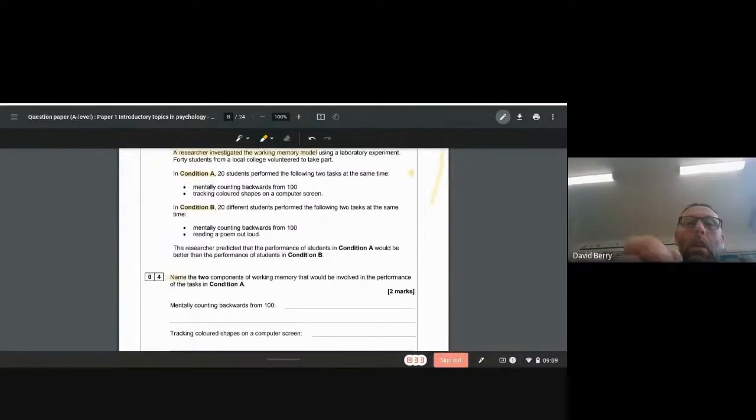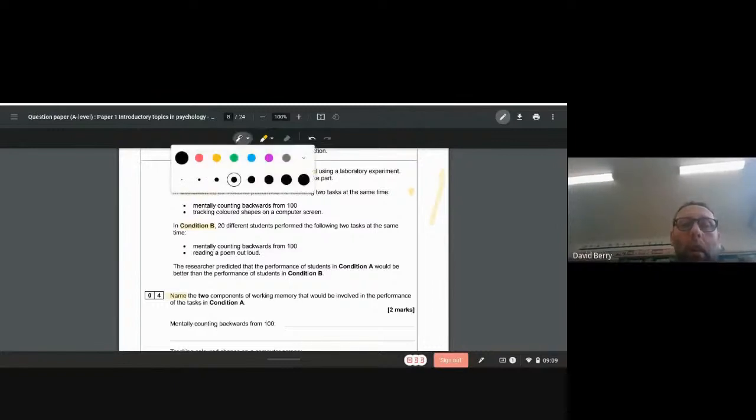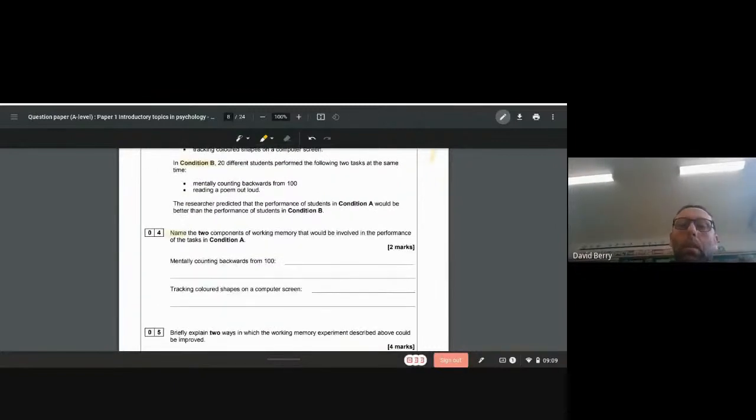If you make a mistake, then obviously you can get rid of anything using the eraser there. So if I didn't actually want to highlight that first part, which I didn't, then I can just simply remove that. So anything that I write, as I say, on here will be saved on this document.